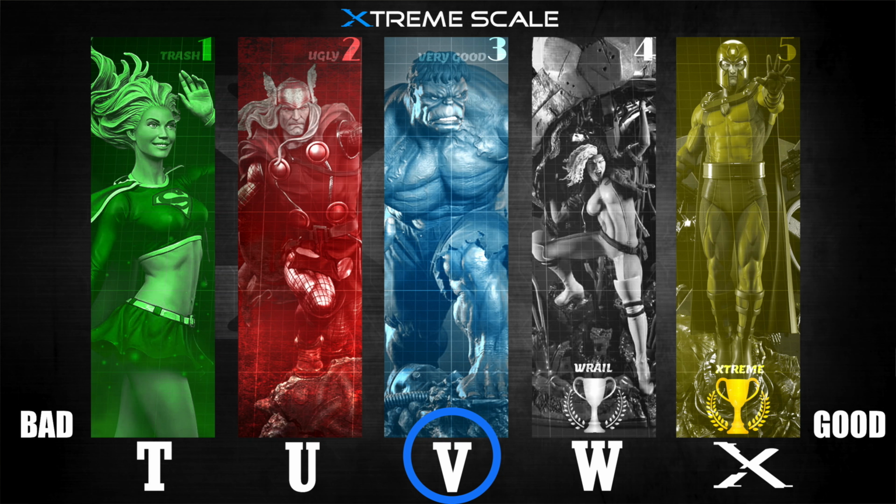So concept-wise, it is neat. It hits Batman, but it doesn't really blow up your skirt. So I think the concept is a V. It's a 3 out of 5, which is very nice. It's done well.